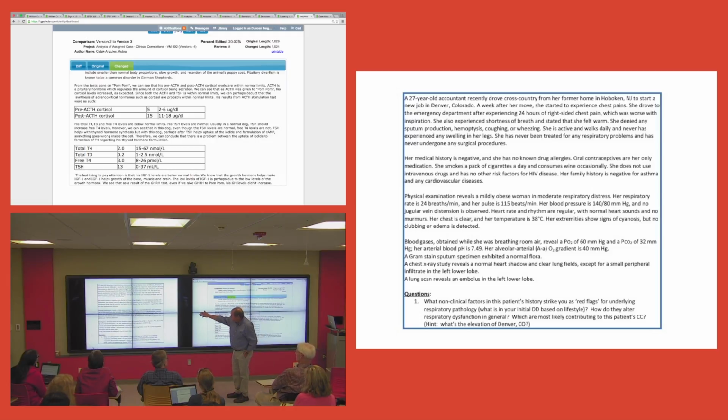Then you go through there, and we give the medical history to the students. We try and make it as clinically relevant to the students as possible, so everything they see here is what they will see in the clinics. We give them their examination over there, we give them the blood gases over there, all the data they need, and then we start asking them a number of questions.